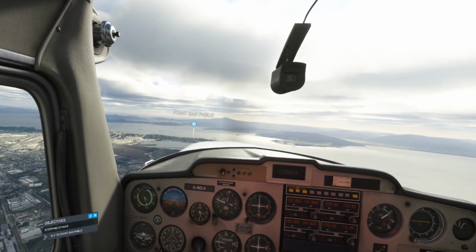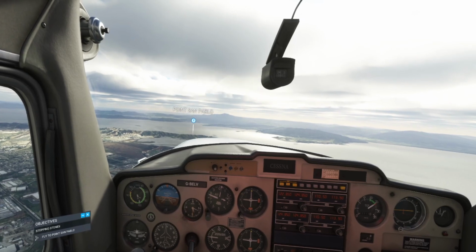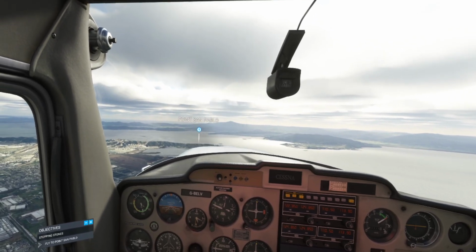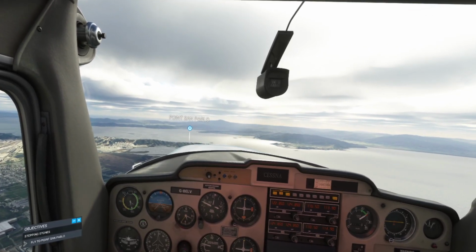This area is full of great navigation features, with coastline, highways, cities and bridges. On a good weather day like this, it has everything we need to find our way.